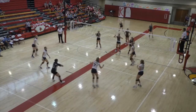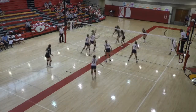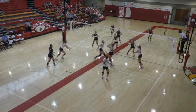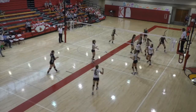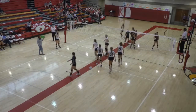Serve comes across. Storrs gets it to Skipper. Skipper sets it up to Babcock. Babcock just tips it over, picked up nicely. Now they set the ball in the middle. Ball's popped across. Panthers are there. Now they set it back to Honeycutt. He just slaps it over. Smith Center now loads the gun and shoots the ball into the net. Point for the Panthers. The Panthers get a break there. We're at 20-20.